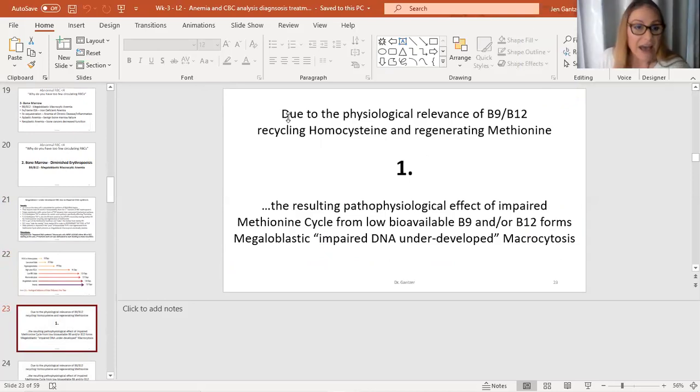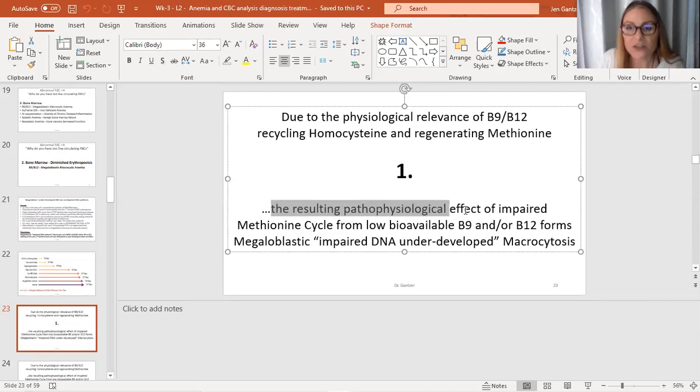Okay, so we have the physiological finding of megaloblastic macrocytic anemia. Megaloblastic macrocytic means not enough DNA, too little B9 and B12, and underdeveloped nuclear material in the red blood cell. So the resulting pathophysiological effect is impaired methionine cycle. Make sure you understand that. Impaired methionine cycle due to low B9 or B12, right? That causes the formation of the megaloblastic impaired DNA underdeveloped macrocytic red blood cell. Make sure that you understand how that all comes in together.